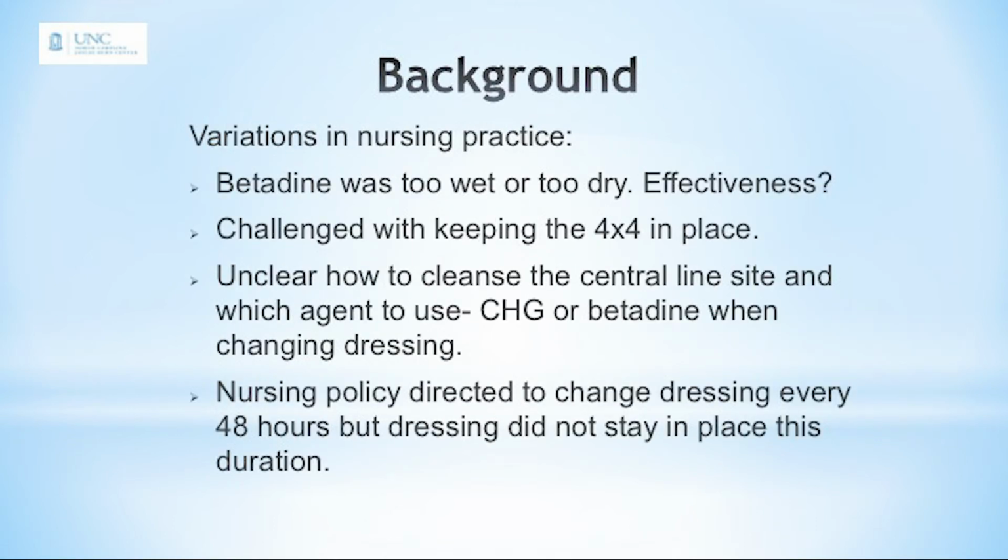Some other things that we found was that there were a lot of variations in nursing practice. So nurses thought that the betadine was supposed to be wet, and then they thought it was supposed to be dry, and then we were like, well, what are we supposed to be doing? We were really challenged with trying to keep the 4x4 in place, whether it was over the neck or over the chest. Sometimes we would try to use stretch net, but really trying to keep that in place.